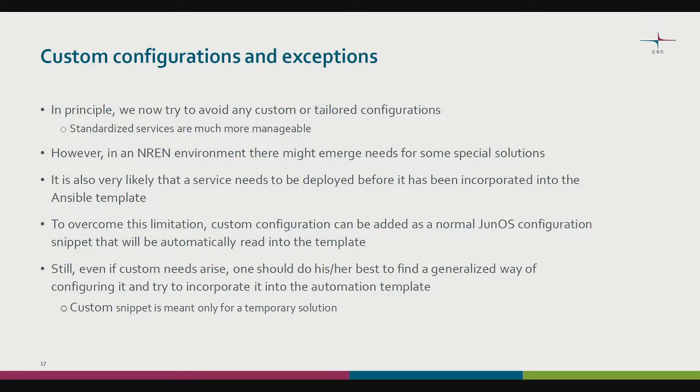But especially in our case, because we are a research and education network, there might be and there will be exceptions. There will come some needs that are not easily implemented using this tool. So at the moment we have implemented this in a way that if there is some custom special need that is not supported by the Ansible tool, one can just write normal router configuration, for example in our case Junos configuration, and then that configuration snippet is automatically incorporated into the Ansible generated configuration. But this is needed only as a temporary solution until that specific case has been implemented in the Ansible template. Actually, at this very moment, we have zero custom configurations.